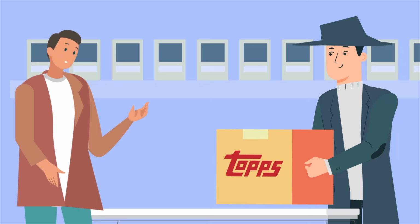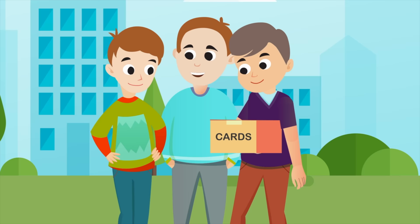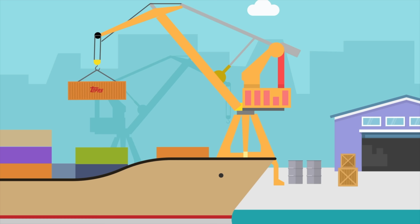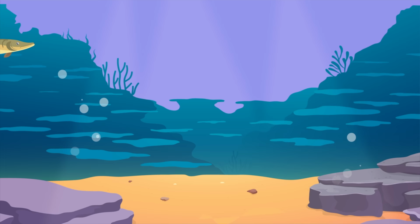For 8 years, they tried to unload these cards to retailers, but 8-year-old cards were worthless because kids were more interested in the newest card sets. So what did Topps do? They dumped between 300 and 500 cases of these cards into the Atlantic Ocean. A majority of the 1952 Topps Mickey Mantle cards were gone forever.